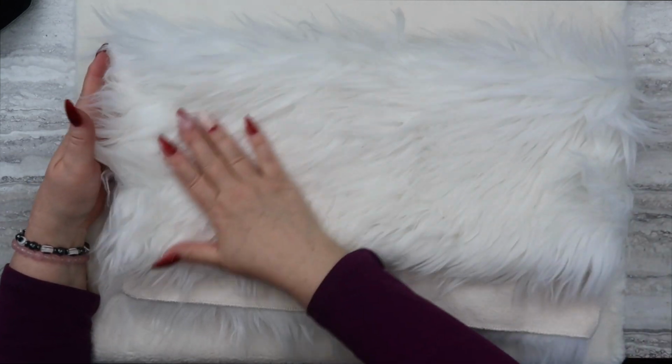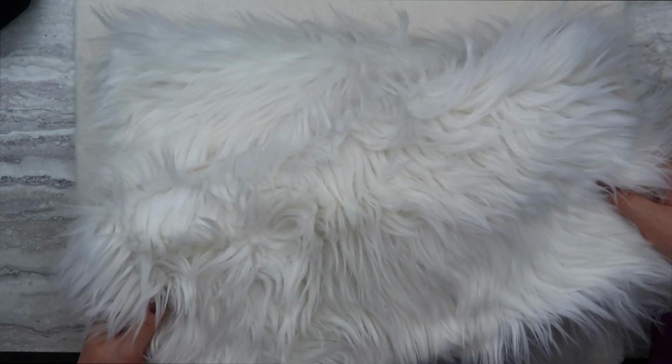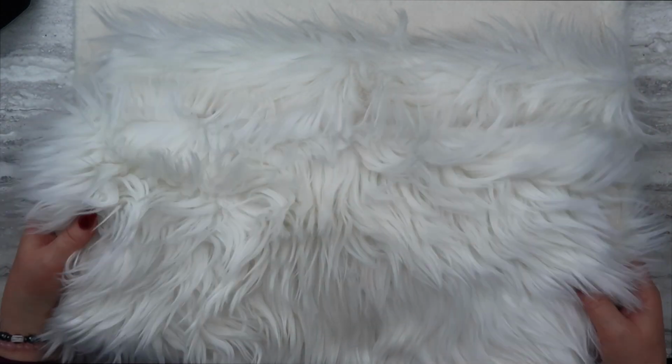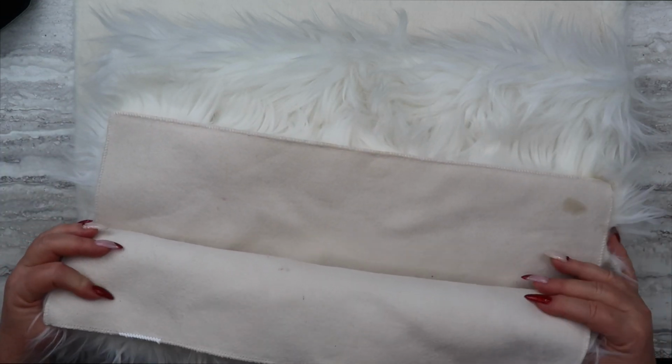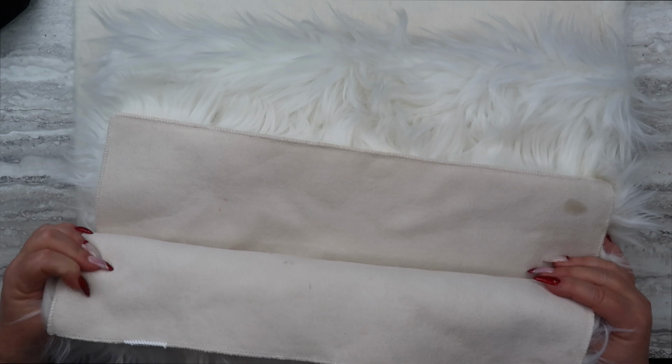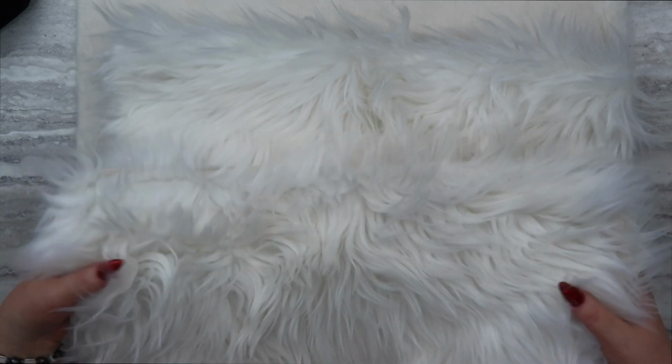Next is stuff I got from Temu, and I purchased 2 of these, I guess, fur squares for my pictures when I take pictures of the nails at the end of the service. It's a really nice backdrop. The quality is really, really good. I think this was under $7.